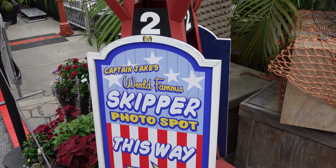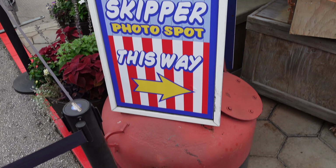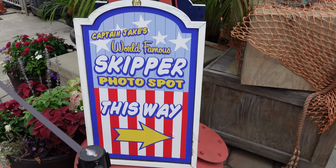Here we have a buoy that says Captain Jake's world famous skipper photo spot this way. So that's a reference to the photo spot where you're pretending to be a skipper of a boat. Let's go check out that photo spot.